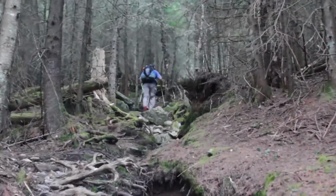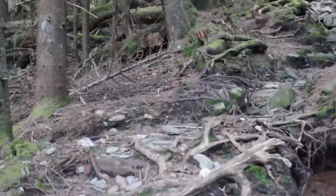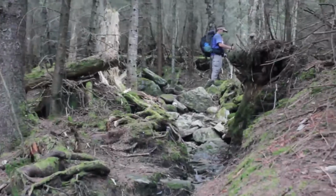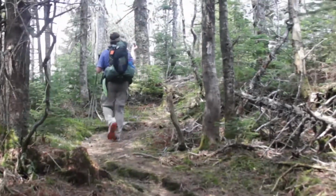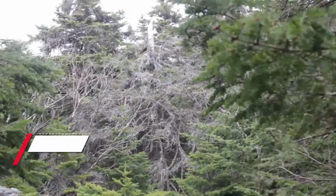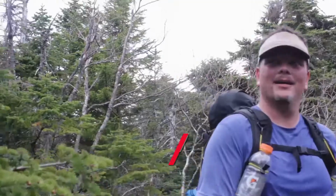So this is the last push up the Bolton Mountain. And it's reasonably steep and rocky. Since Bolton Mountain, nobody's around. This is the summit, but there is nothing to see.